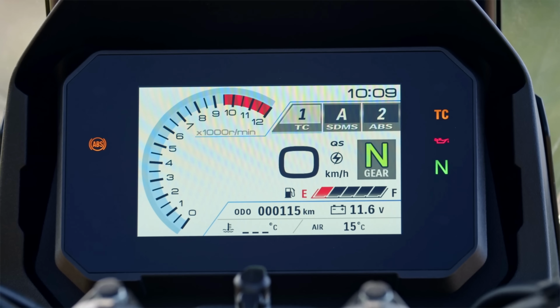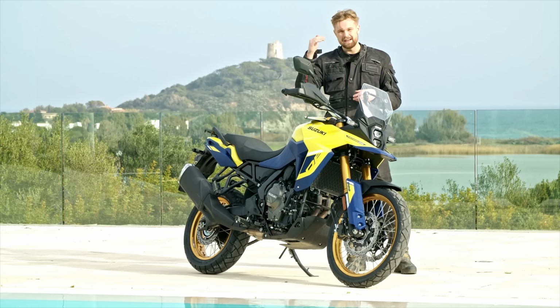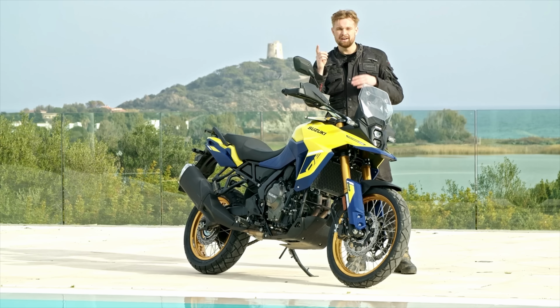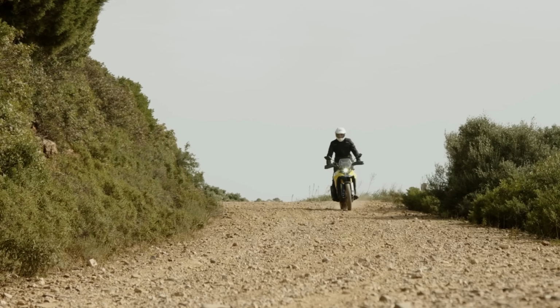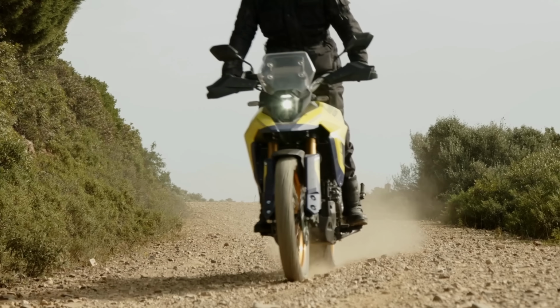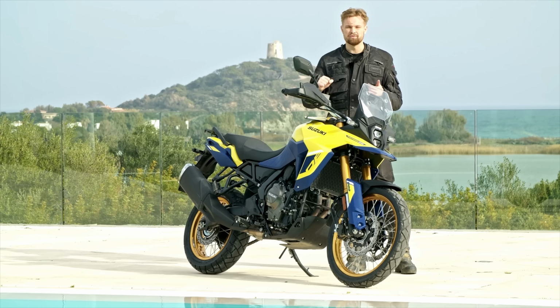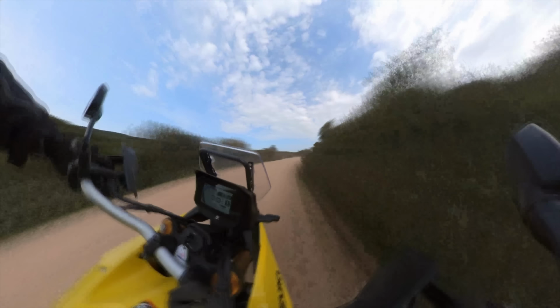You've got modes 1, 2, and 3, or you can just turn it completely off. Gravel is a little bit less intrusive than mode 1, and mode 3 is going to be the most intrusive, so sort of like a rain mode. Switching over to the Suzuki drive management system, you've got A, B, and C. A is more of an open throttle response, so you twist it and it really starts to engage you and just liven up a bit.